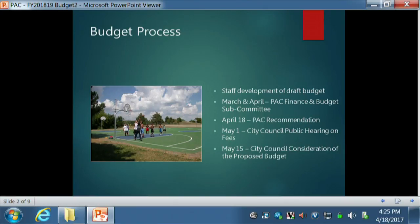The result of the work was the budget impact that got sent out to you a few weeks ago. From that point, staff met with Paige and Bob and the PAC Finance and Budget Subcommittee to review that and get their feedback before sending it up to Finance and leadership there. At that point, I think it was presented last night by the administrator to council.